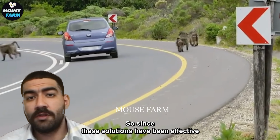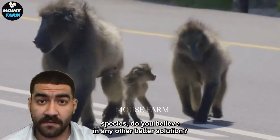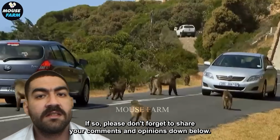So since these solutions have been affecting and preventing the growth of colonies of some invasive species, do you believe in any other better solution?